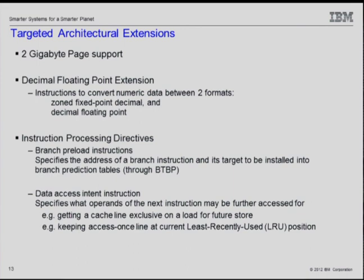Other processing directives that we added: an instruction to preload a branch into our branch target buffer, and also an instruction to tell us something about the intention of a certain cache access or operand access.